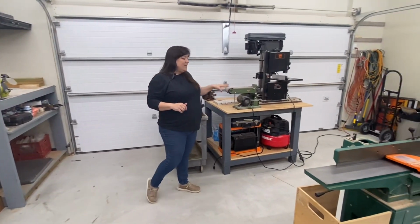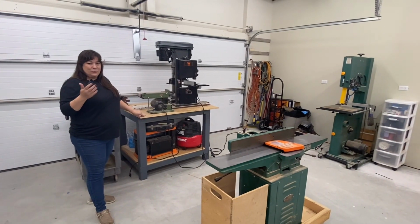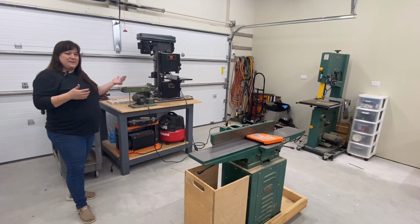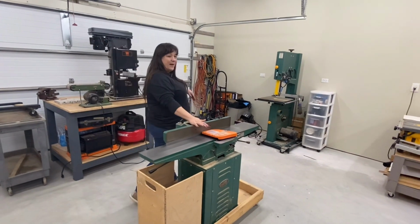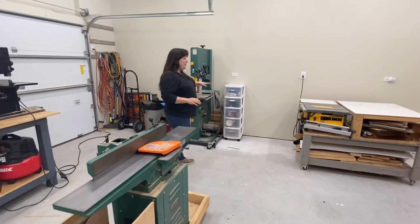This area right here is still a work in progress. Trying to figure out where exactly each of the tools work best and has the right amount of space for each of them. So that's definitely going to be something that's kind of changing over probably the next few months anyway in particular. Then right here, we've got Jackie the jointer, Beulah the bandsaw.